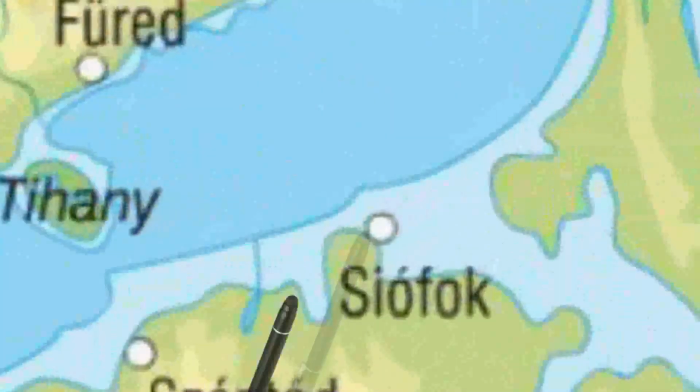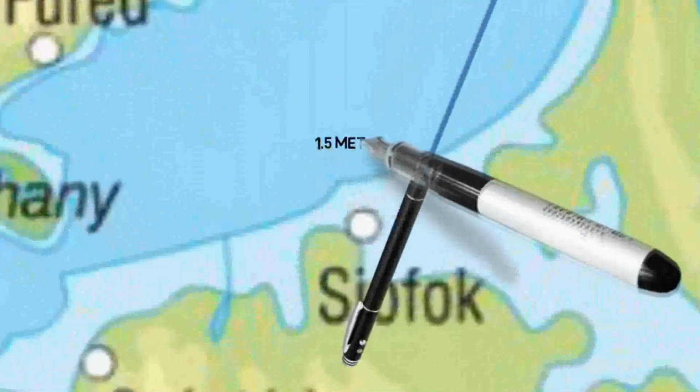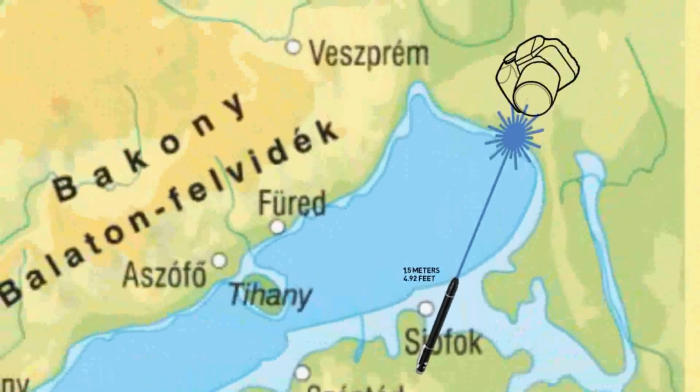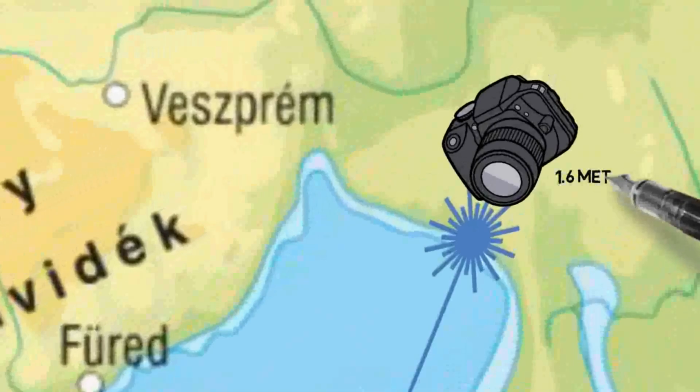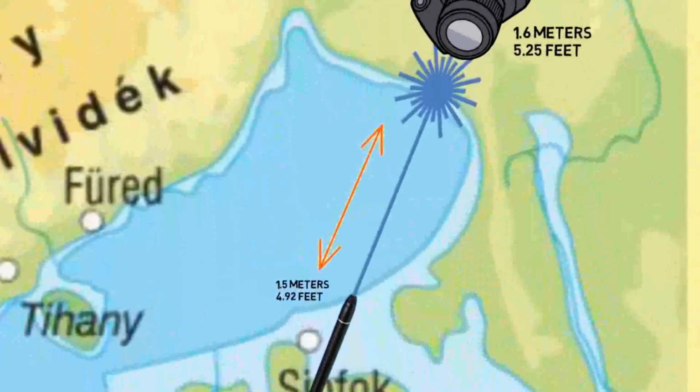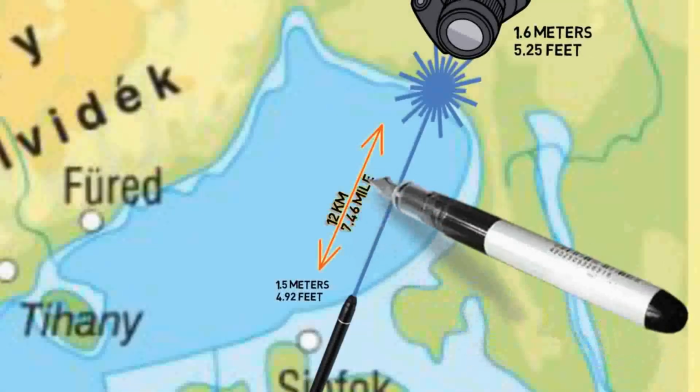My camera at the garden of the hotel recorded the handheld blue laser pointer used by the observation team as they were giving targeting signals from the opposite shore 12 kilometers away. The blue laser pointer was 1.5 meters or 4.92 feet above the surface of the water. Karen's camera was 1.6 meters or 5.25 feet above the surface of the water at a distance of 12 kilometers or 7.46 miles.